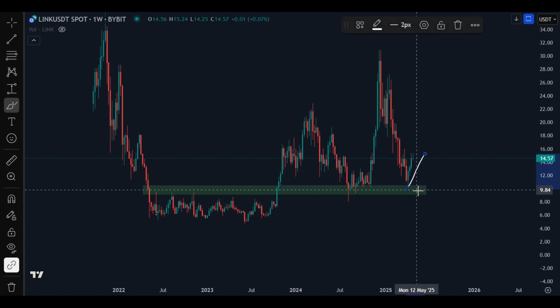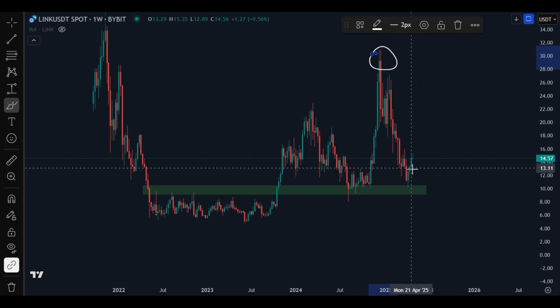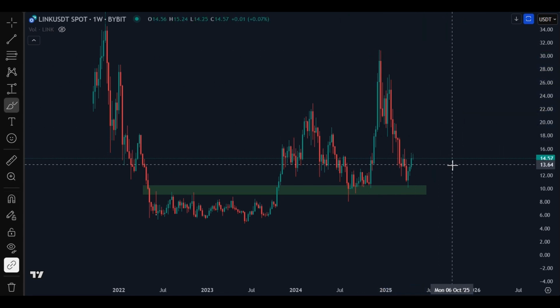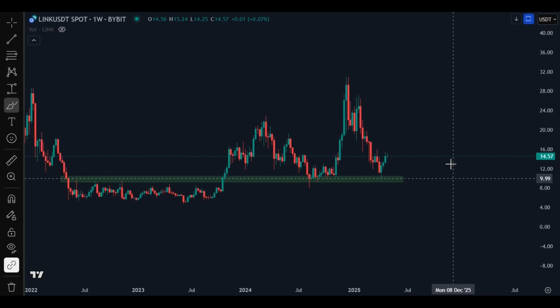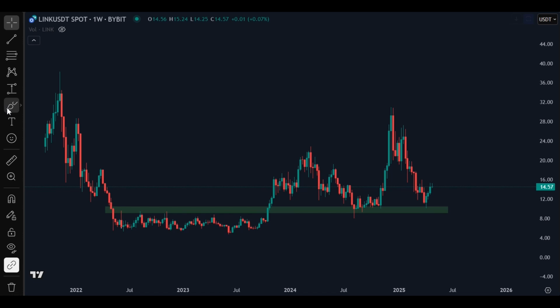We are seeing a beautiful separation of this level, but of course we want to see more highs for Chainlink, and that we are eventually coming to a new all-time high. And let me know in the comments, what is your price prediction for Chainlink in this bull cycle? Currently, I still think that Chainlink can reach levels around $100.